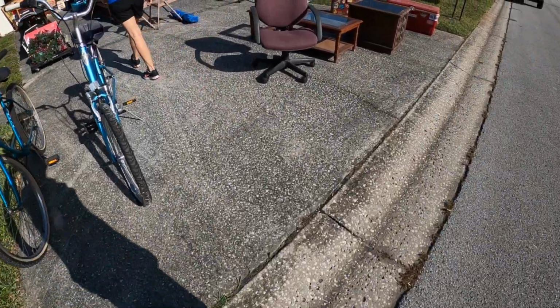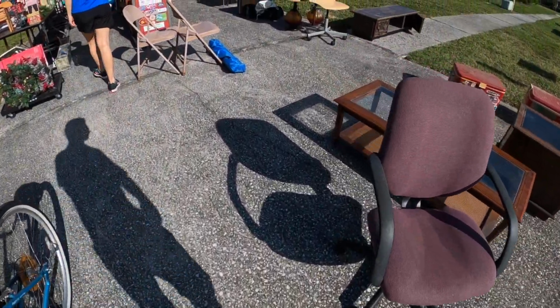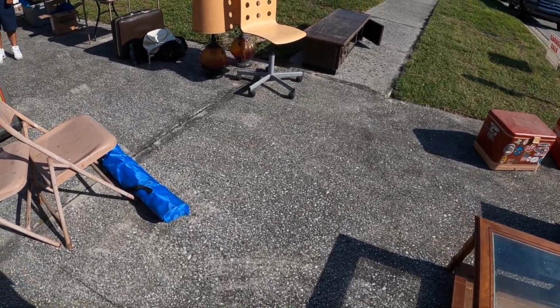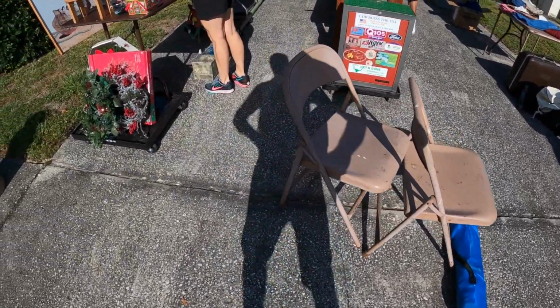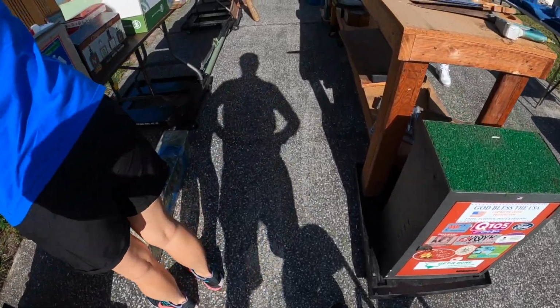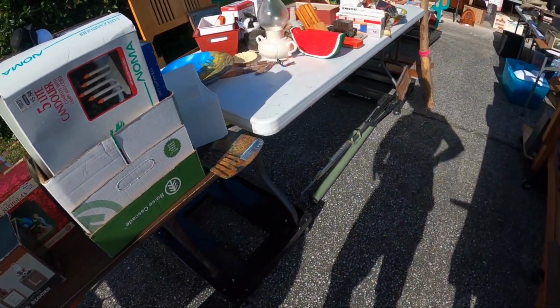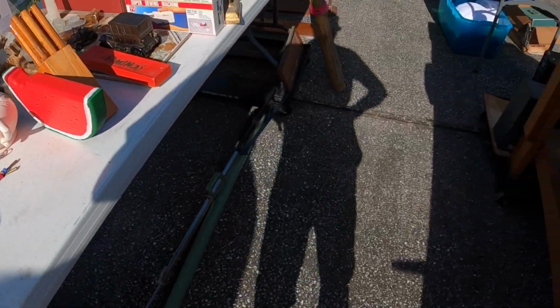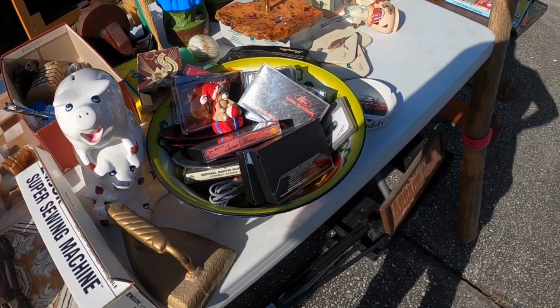If you're new here, my name is Travis, and my wife Stacy and I go to garage sales, rummage sales, yard sales, and we look for undervalued items to flip for a profit on online platforms like eBay, Poshmark, and Mercari. We just pulled up to this sale, and right when we pulled up, I had one of those feelings like, man, I think this is going to be a good garage sale. So I'm going to let the footage roll, and let's see what we can find today.